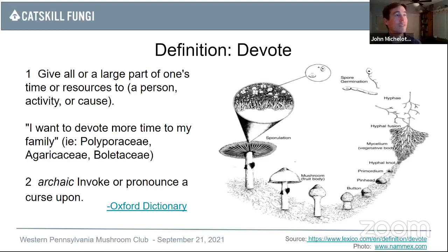There are all different kinds of definitions of devote. Like, give a large part of one's time or resources to a person, activity, or cause, such as, I want to devote more time to my family, like the Polyporaceae, Agaricaceae, Boletaceae. It's important that we devote time to our families. So anyway, there are all sorts of ways in which you can devote and ways in which you can define it.